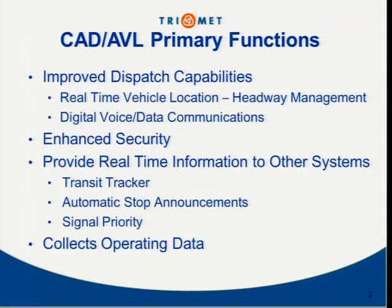So as I mentioned, just a little bit of background of what the CAD AVL does. The primary purpose is to provide dispatching to and from our bus operators. So it does real-time vehicle location. The new system will enable us to do a lot more headway management than the old system. The old system was primarily just a communications tool, so pretty much talk back and forth between bus dispatchers and operators, and they knew the location, but it was primarily just on a map. There were no real applications to be able to manage the system in real time. And the new system, which I have some screenshots to show you, will enable us to do that.